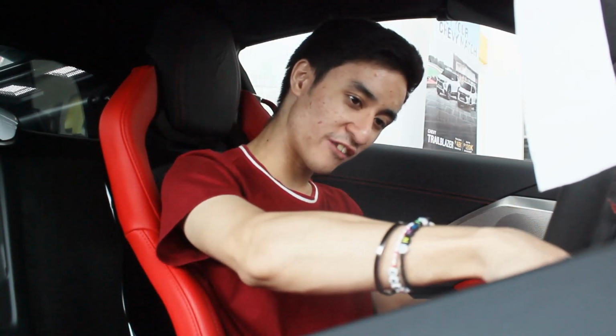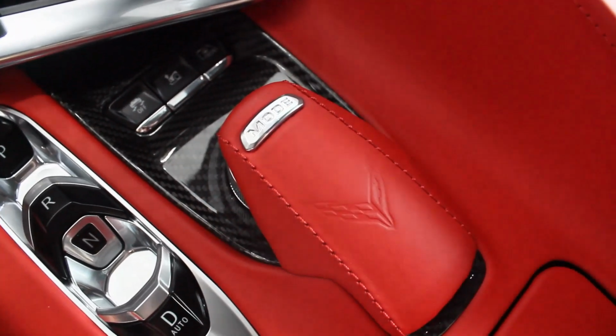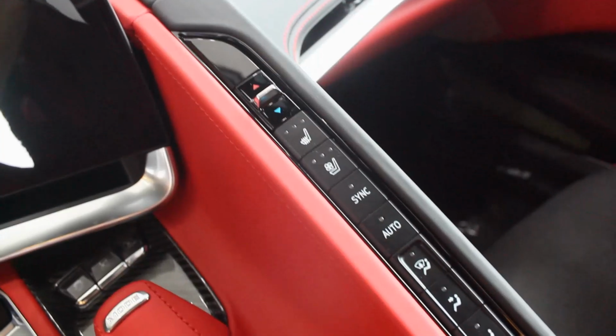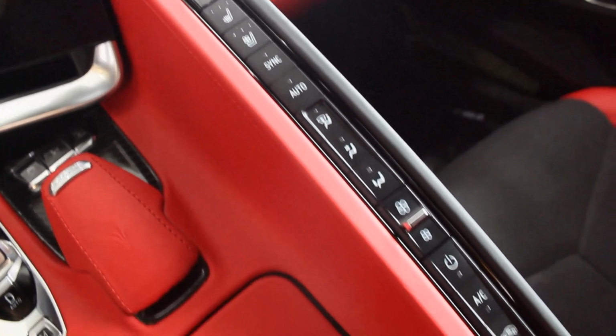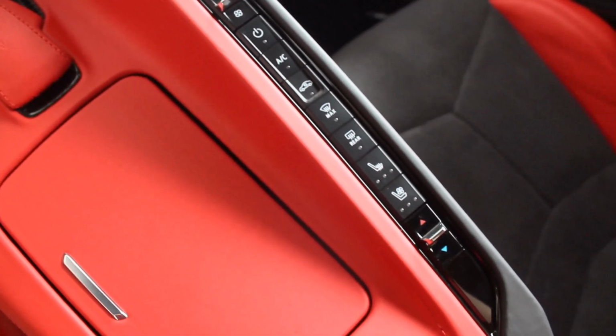So too, you have your drive modes over here. I love this pad over here too. There's a Corvette logo, and a big highlight here in the interior, as with all C8 Corvettes, are the buttons over here. I'll just put it here all on screen. There's a lot. It does give you a fighter jet sensation here in the interior.